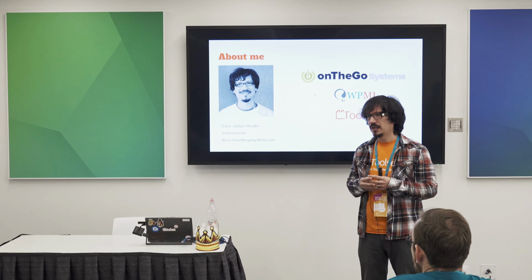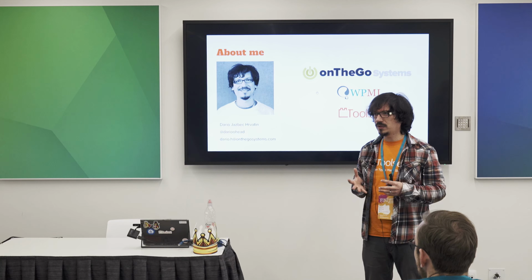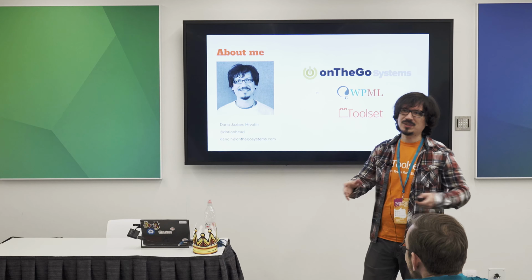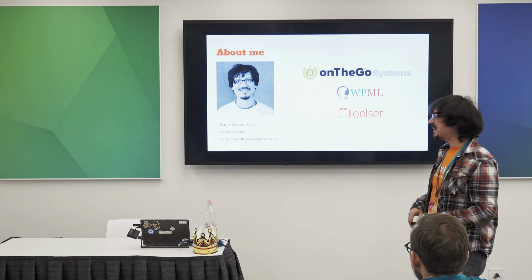the block editor. So just out of curiosity, do you use Gutenberg, the block editor? Anyone? But do you know what it is, right? Okay, so it's the new editor in WordPress, basically, just to get it out of the way.